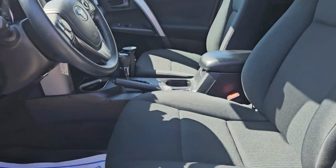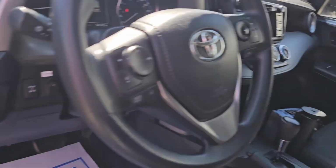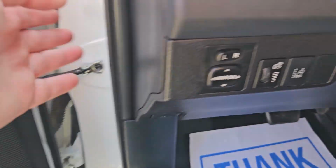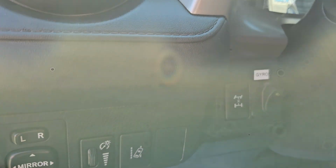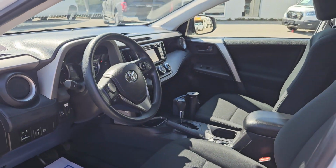Taking a look at the driver's side now, we can see here we do have manual seats with the same cloth interior we saw in the back there. Plenty of door space up front. Got your mirrors, light, lane keep, parking brake, locking diff, and all on your left-hand side.